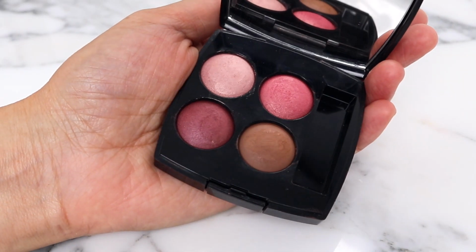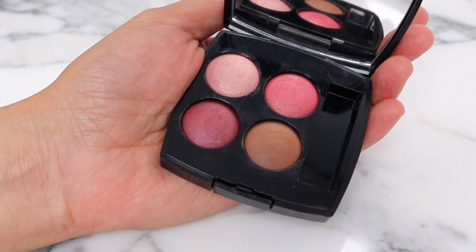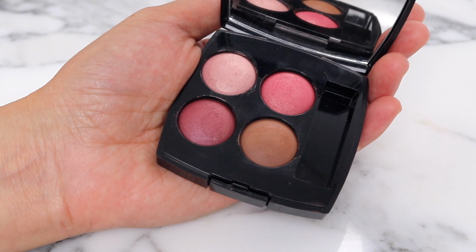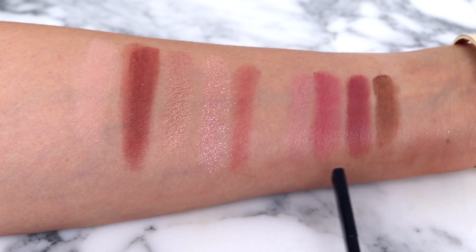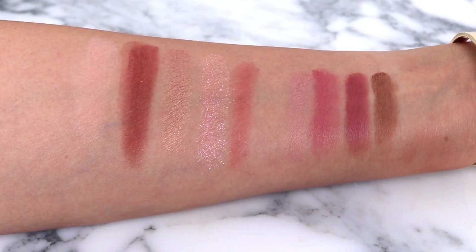We'll compare this to 268. This is the one that immediately came to mind because of all of the pinks. This is the one that I have probably used the least out of all of my Chanel palettes, but we will compare these. We've got 362 over here and then the new palette over here. You can see they are very different.